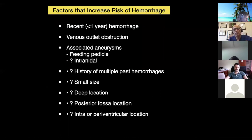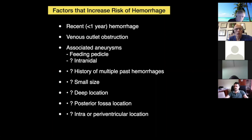What influences the risk of hemorrhage? This has been a long debate over the years. Recent hemorrhage increases the risk for sure. If you have a venous outlet stenosis or obstruction, this will definitely increase the risk of hemorrhage. Associated aneurysm, feeding pedicle aneurysm, yes. Intranidal aneurysms, to me, are all AVM arteries, varices, so it looks like intranidal. I'm not sure about that increasing anything. Small size is again questionable. Deep location, posterior fossa, intra or periventricular location: we are gaining more and more data on this, and it probably increases the risk of hemorrhage.